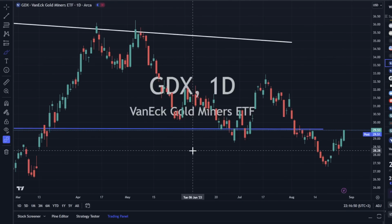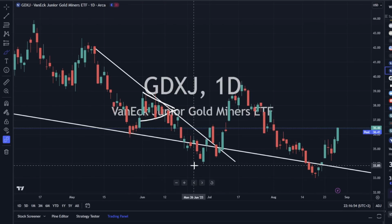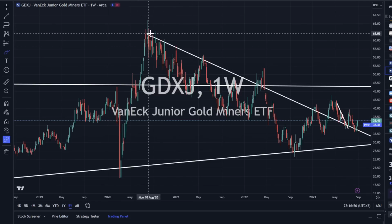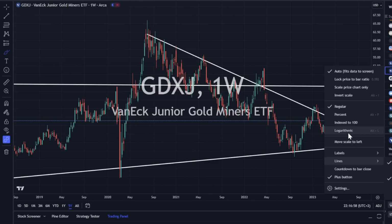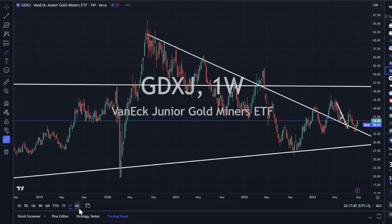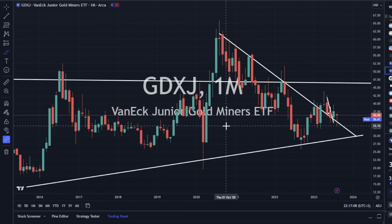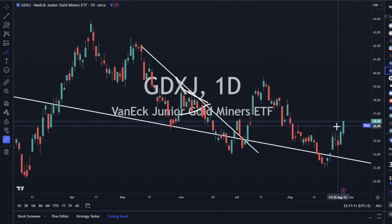GDX up, looking good. Nice strong day, nice strong finish. GDXJ also up, and that's above a trend line. Oh, I drew that trend line on a monthly. We're sitting on top of that trend line, guys. We could break here at any second. So if the conditions exist, and it looks like people are positioning in here, I think we could see a big move in gold and silver mining companies.